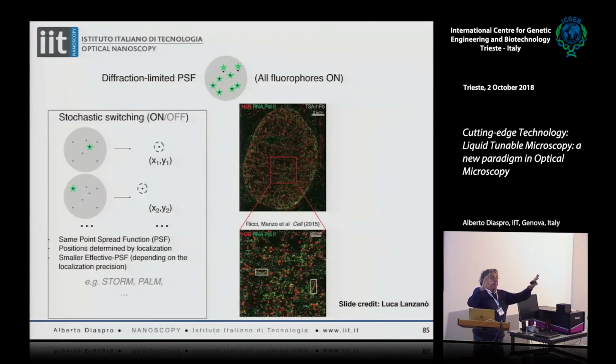Well, let's assume this scenario. You have your sample filled with your photoswitchable fluorescent protein. You shine a very low dose of photoactivation light, and you have a very poor probability of photoactivating molecules, but you have a very high probability of photoactivating molecules at distances larger than the diffraction limit. If you play this game, you have the additional information that the emitters are single molecules. We will see how we can take advantage of this.